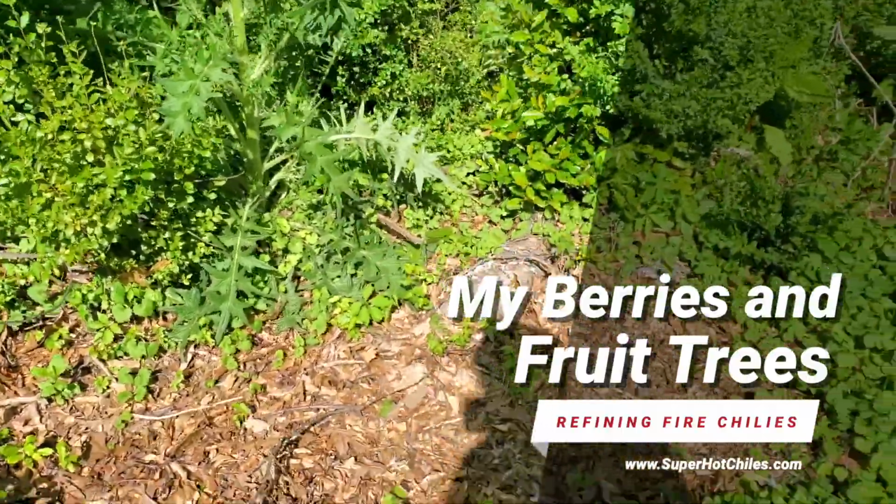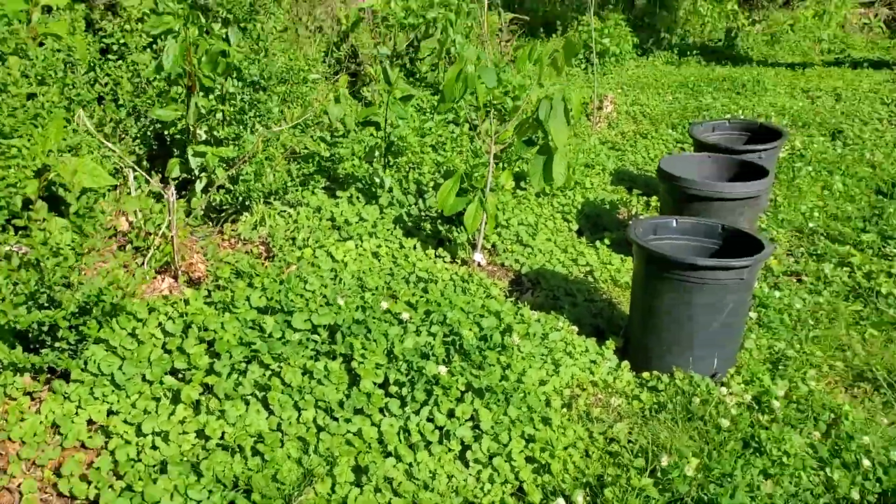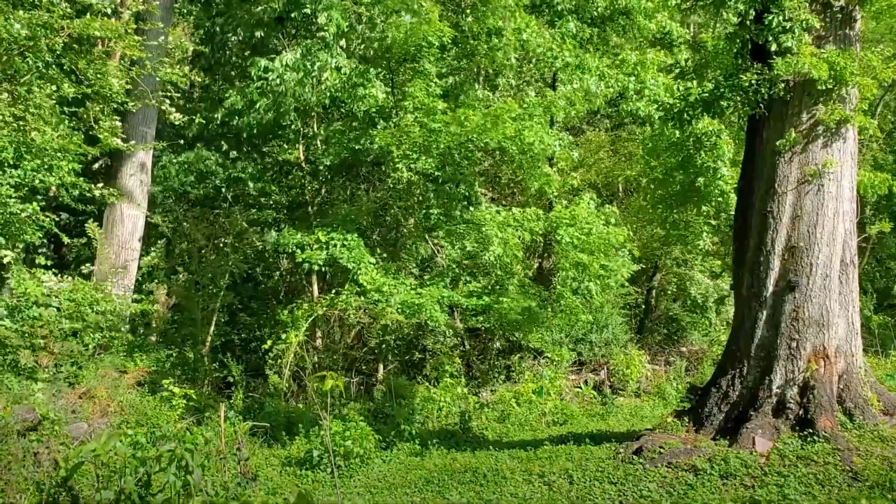www.superhotchilies.com. I thought I'd give you guys a walkthrough into other stuff we're growing. My property goes back about 20 feet beyond this tree line over here.